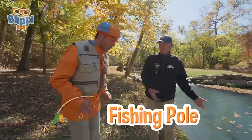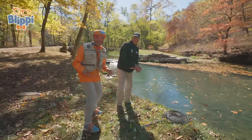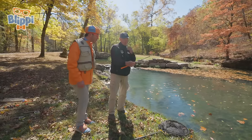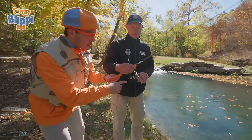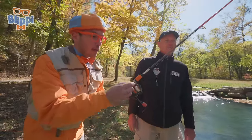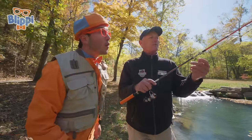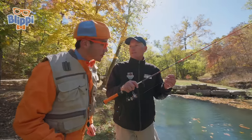Well, we need a fishing pole. Oh, okay. Whoa, and I like this fishing pole because look, it's orange. Yeah, that's cool. And this is called a spinning reel. Check it out. You see this? A spinning reel right there. And is this the fishing line? Yeah, that's a fishing line. And it's really almost clear so that the fish can't see it. That's so cool. So we can fool them.